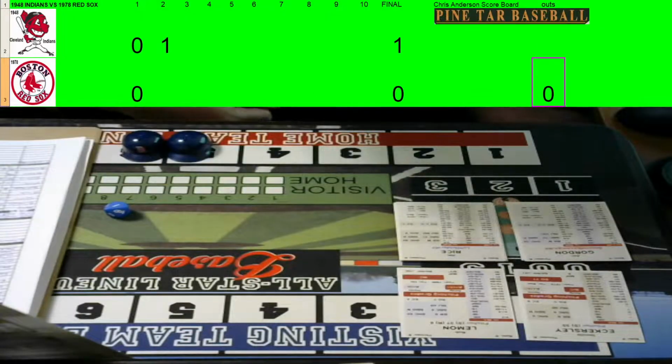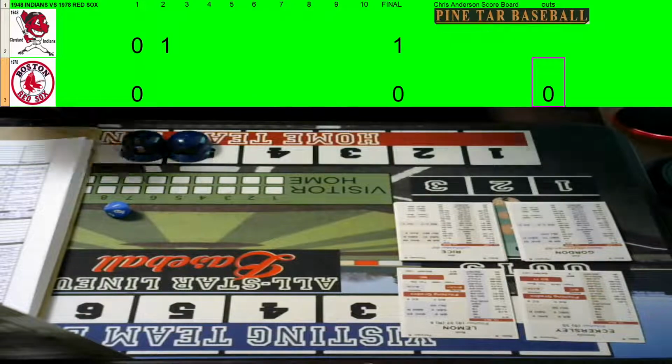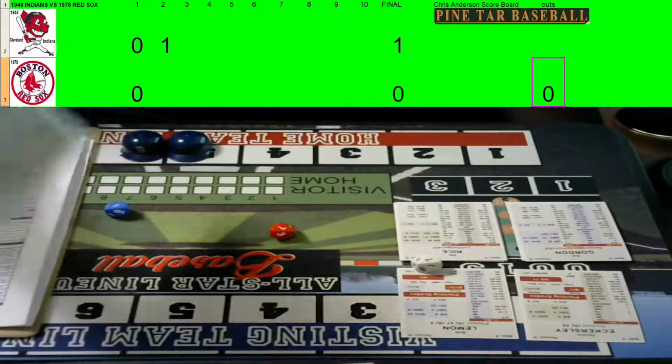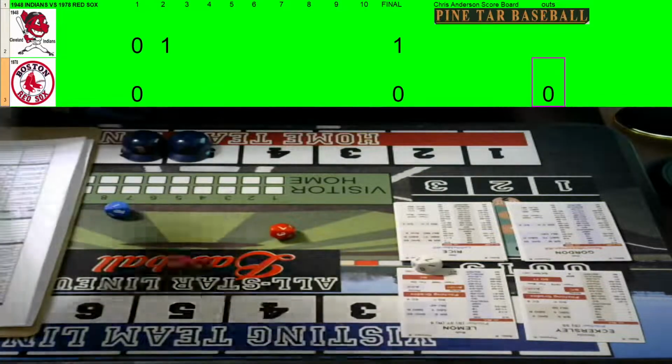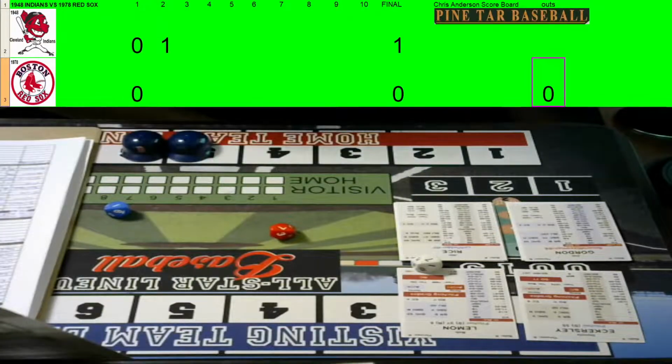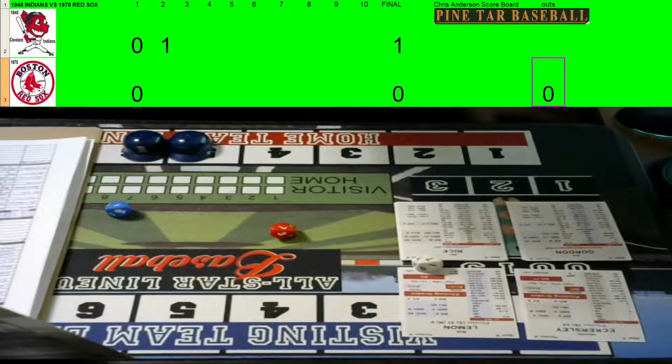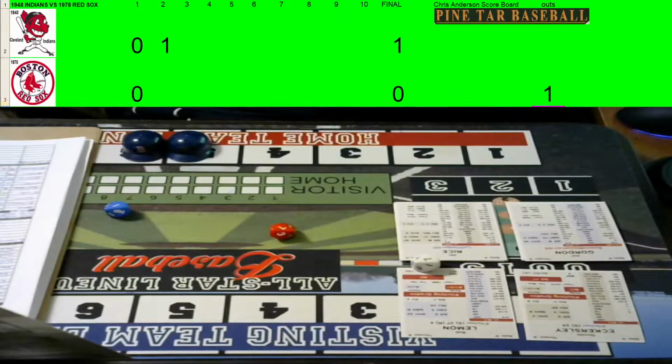Lemon retired the Red Sox 1-2-3 in the bottom of the first. The pitch to Jim Ed Rice, that is a 77, and that is going to be a fly ball to right field. Going back a bit, reaching up and making the catch for the Indians is Hal Peck. Rice is retired. He goes back to the bench. Still not happy with himself.